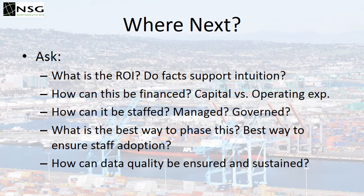I hope that this presentation has grabbed your attention and has started you thinking about the next questions. Questions such as, what is the actual return on investment in a system like this? Do the facts support intuition? My intuition tells me that this is a good idea to have information at my fingertips. But what is the value proposition?